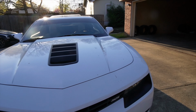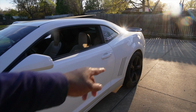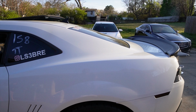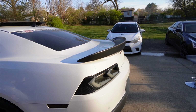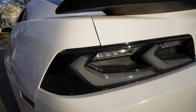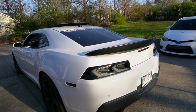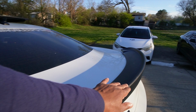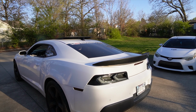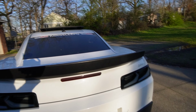Of course, let me see. Blacked out the side markers. Put nettos on the back. Blacked out side markers. Went with the C8 style tail lights from Audio Addict. They make the fifth gen look great. Went with a Z28 spiral on the back. Shout out Mr. Larry for giving me that tint. This little thing right here.